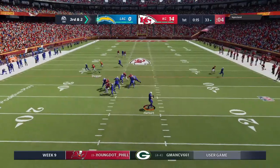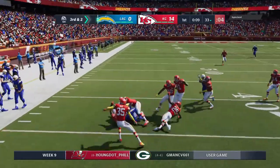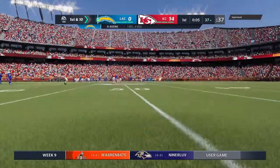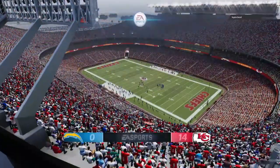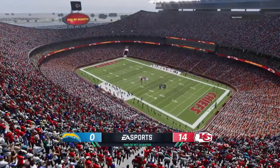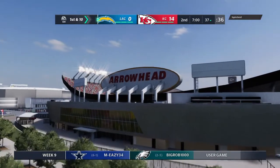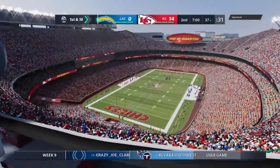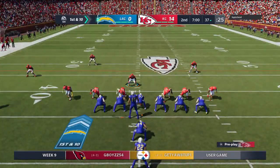Third and 2, Herbert. And that's caught by his tight end, Dalton Keene. And he will have a first down as they get him to the ground at the 37. They're able to convert with a gain of 4. First down, Los Angeles. 14-0 the score. This is the NFL on EA Sports. 14, Chargers nothing. Line of scrimmage, the 37 on 1st and 10.